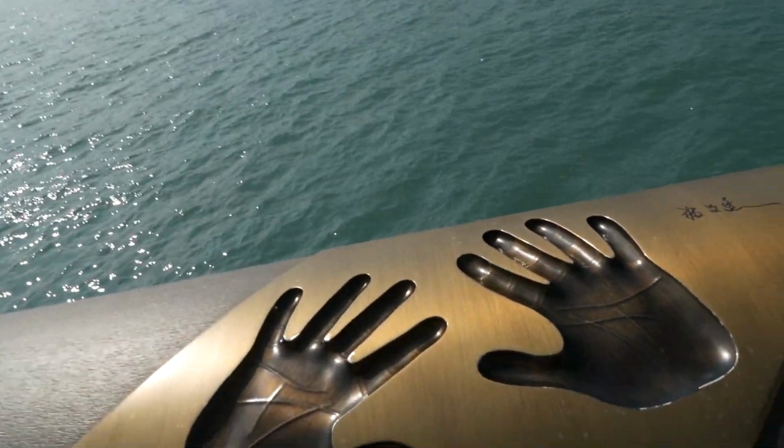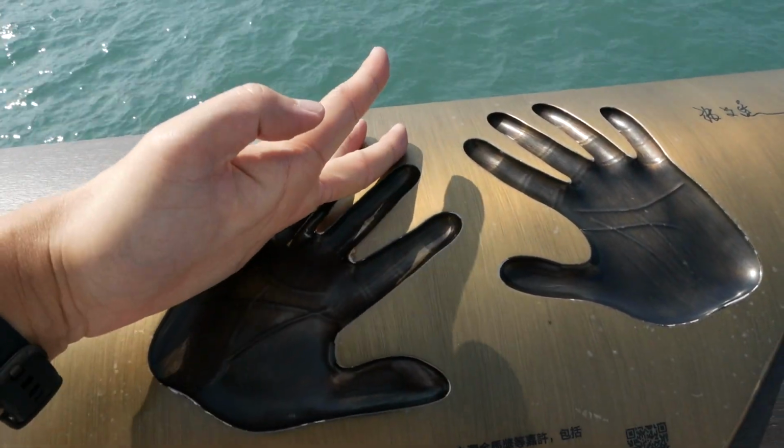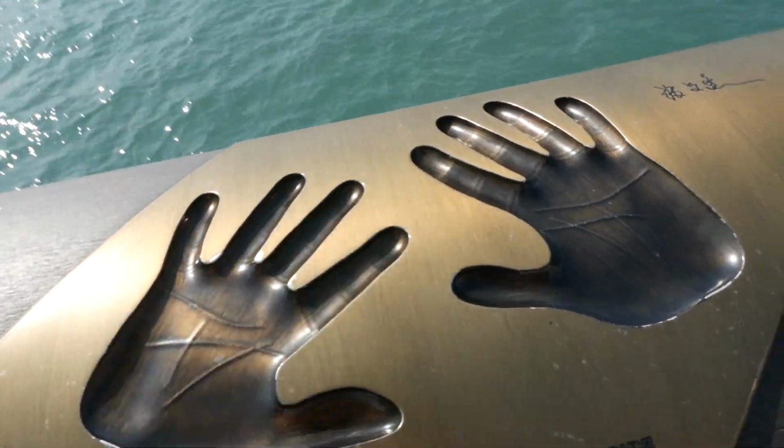Hey there, welcome to the Avenue of Stars. This is like the Hollywood version, only they do handprints here, and then it's on the railing instead of the floor like in LA. But let's compare hand sizes, because size matters. Oh yeah, look at how much bigger my hands are.